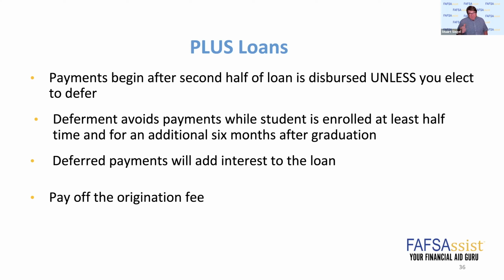Deferment avoids payments while students enroll for at least half time. You've got to be in school at least half time, and you don't have to pay until 6 months after graduation on the regular, the way it's set up for deferral. But it will add interest to the loan, and you can use that same calculator. If you remember how we did it, you can look at the recording when it's published, you know, in 5 years from now or whatever Lance gets around to it. Then you can look it up.